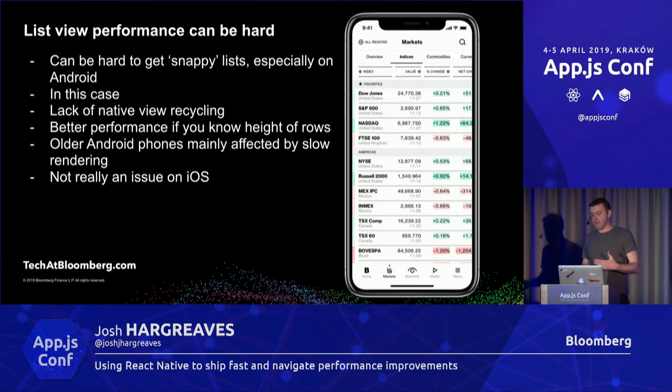With native lists, say UITableView, for example, you can recycle these views. So you mount them once, and you can make things fast by just updating the data. But for example, FlatList doesn't do this. And I believe that there are some JavaScript implementations which do try and do this. But I think they do suffer from the asynchronicity of React Native being slow, and this being an issue with how well you can optimize.